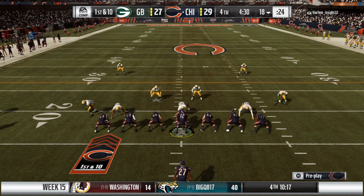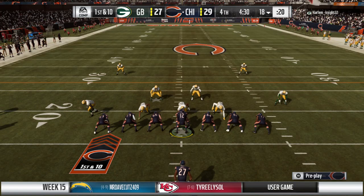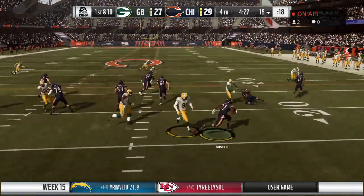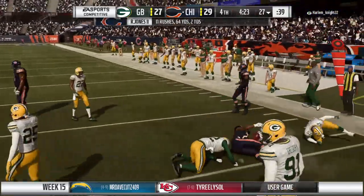Doesn't have to be big plays, but it has to be plays that get first downs and keep the ball away from your opponent. But certainly throwing the ball is in the mix here. It certainly is. Just make sure that you're careful with it. And again, get those first downs, keep possession of the football.